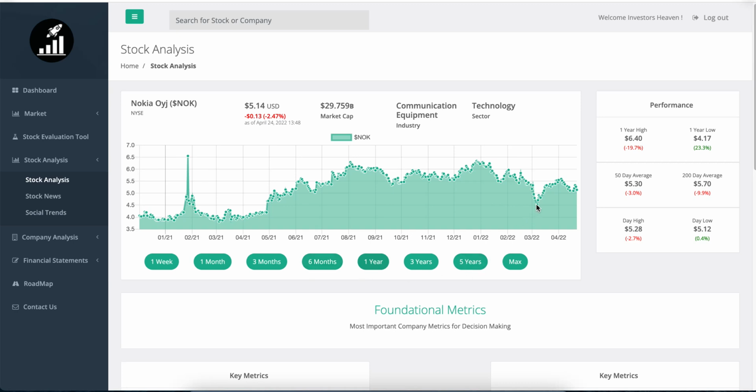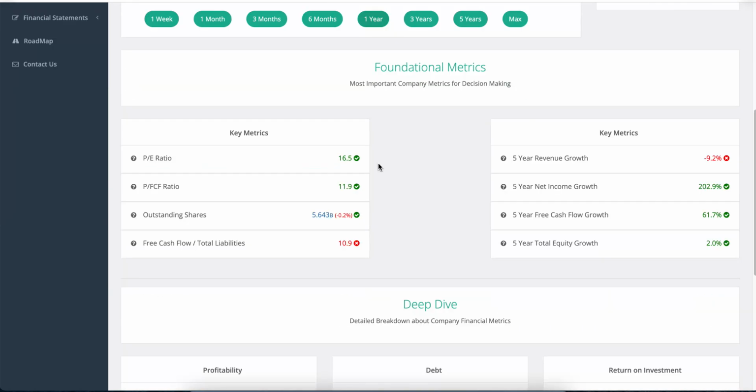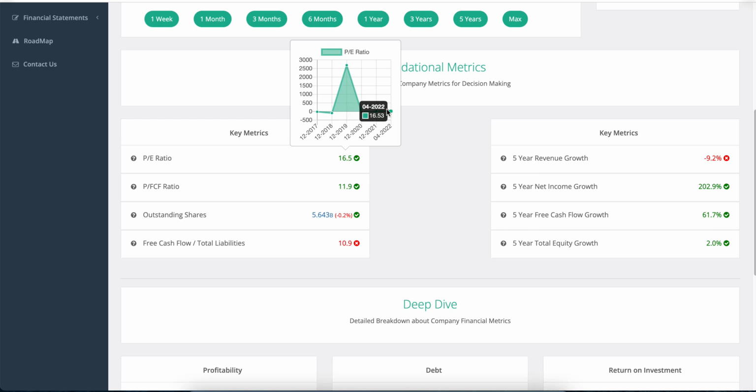You will see that we had a low over here at 4.53, that was back on March 7. And right now it's sitting at 5.14. So it may be an interesting opportunity. Let's see. So the P/E ratio of the company is sitting at 16. It used to be much higher. So generally speaking, it's been at around 16 for a long time now.